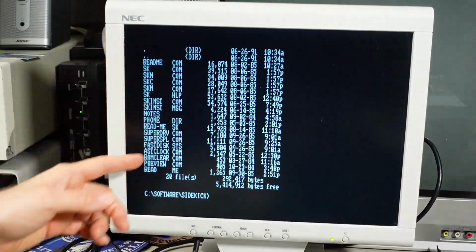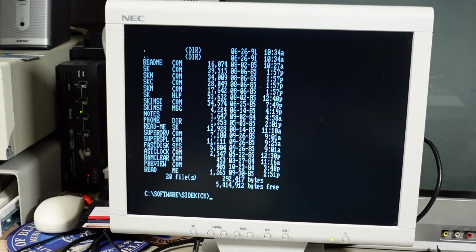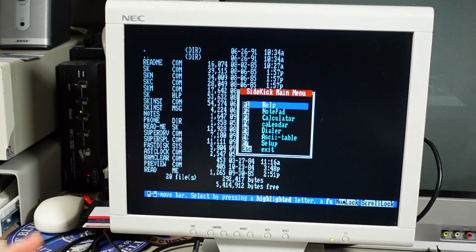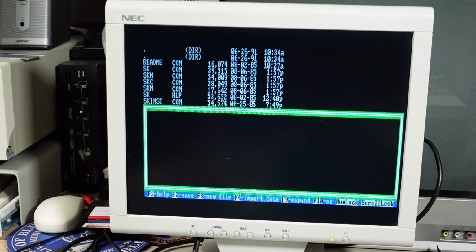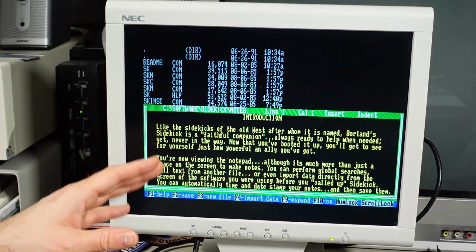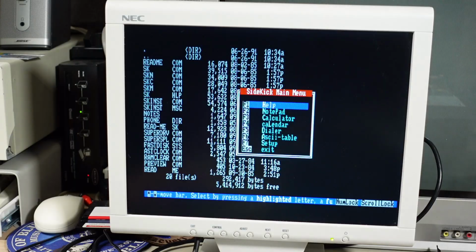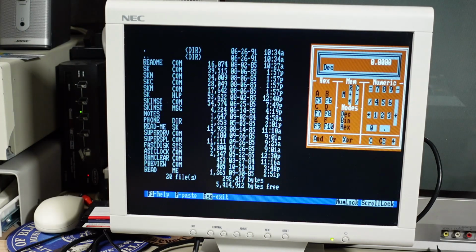In this directory is a program called Sidekick from Borland. And if I recall, I've already run Sidekick as a terminate and stay resident. You hit Control and Alt, it brings up this menu here, and this gives you some neat little utilities. So you can have a notepad and it overlays whatever program you're running in DOS. You can actually write notes right into it. And I think there's a calculator, F3. So there's a little on-screen calculator there.